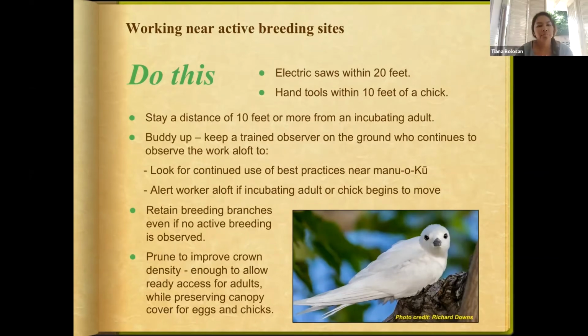Yeah, so pruning to improve the crown density, when the tree trimmers clean up the crown, it allows the adults to access their nest, but you also want to leave enough so that the chick and the birds are still protected.